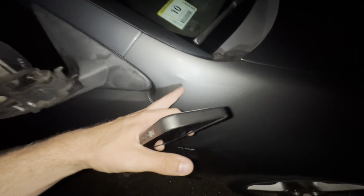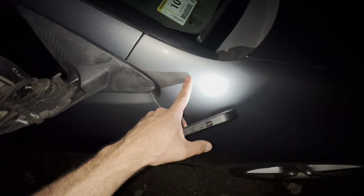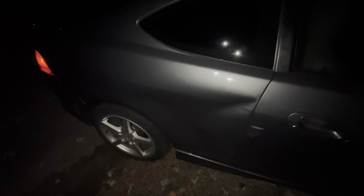We got a little bit of a crease with the fender, so it must be pushed in a little right here. So that would describe this, which isn't too bad if it's just pushed in there a little bit. But yeah, so here we are. Maybe we can get a dent remover to pull this. It's really not horrible. Pretty much a mirror at the end of the day, so we'll figure it out.